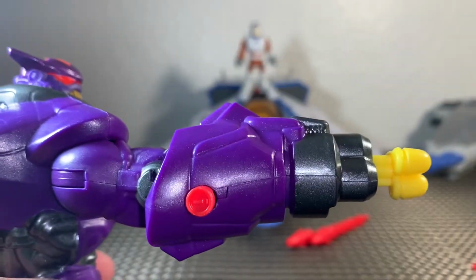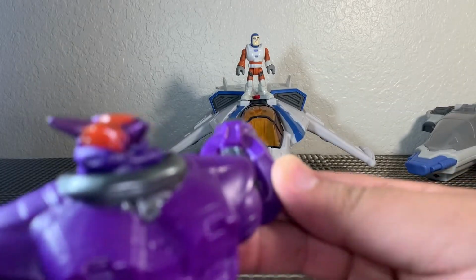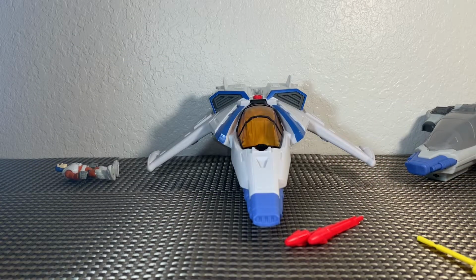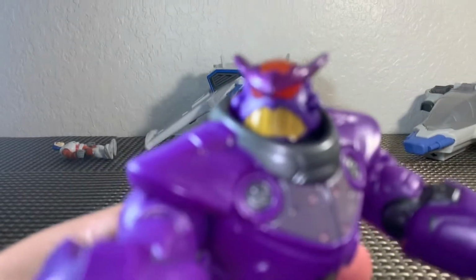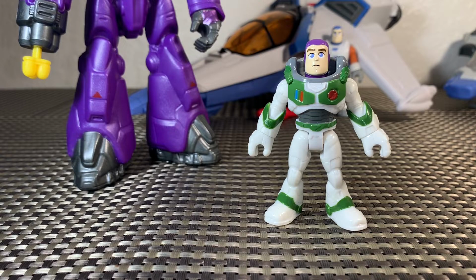How about some target practice? 1 missile, 1 shot. Let's see if we can do this. Ready, aim, fire. All right. Looks like Zurg wins today. Pretty cool. Next, taking a look at Buzz from our 2-pack.